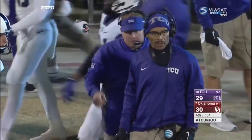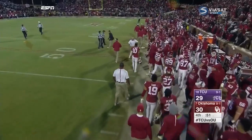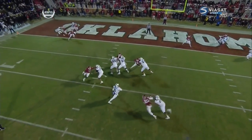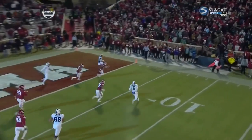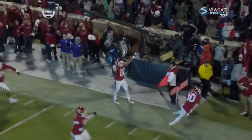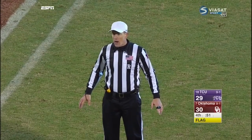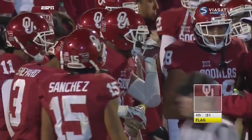30-29. Kohlhausen had a man open. He had Sean Nixon, number 3, that broke free, and he was looking to flip that to Nixon in the end zone, right up here in the corner. But it was knocked away by Parker. After the play, unsportsmanlike conduct, number 31 of Oklahoma. The 15-yard penalty will be enforced on the kickoff. Kickoff will be from the 50-yard line. That was number 31's first unsportsmanlike foul.